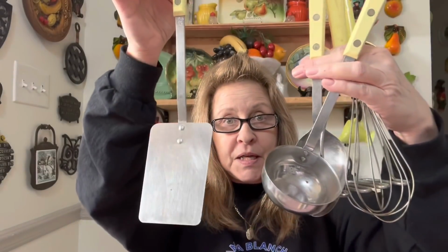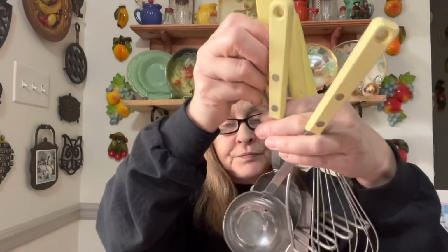She brought me this awesome set of utensils. They all match. They all have the yellow handles. The spatula.